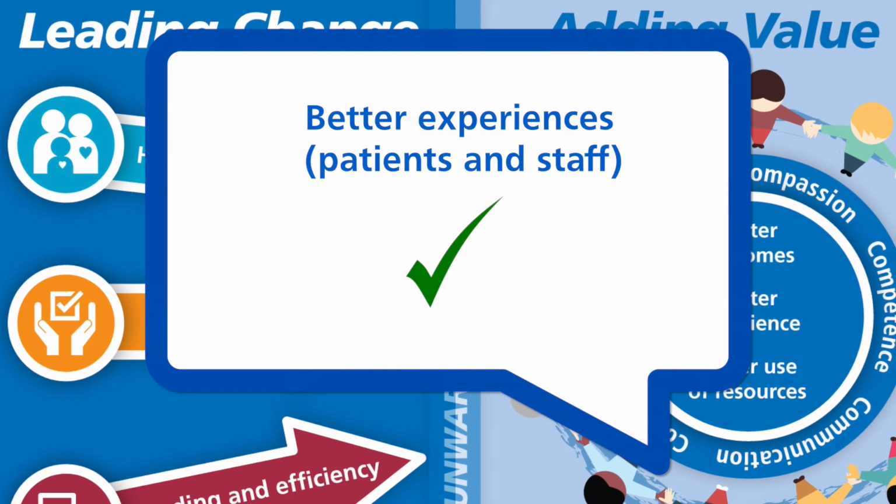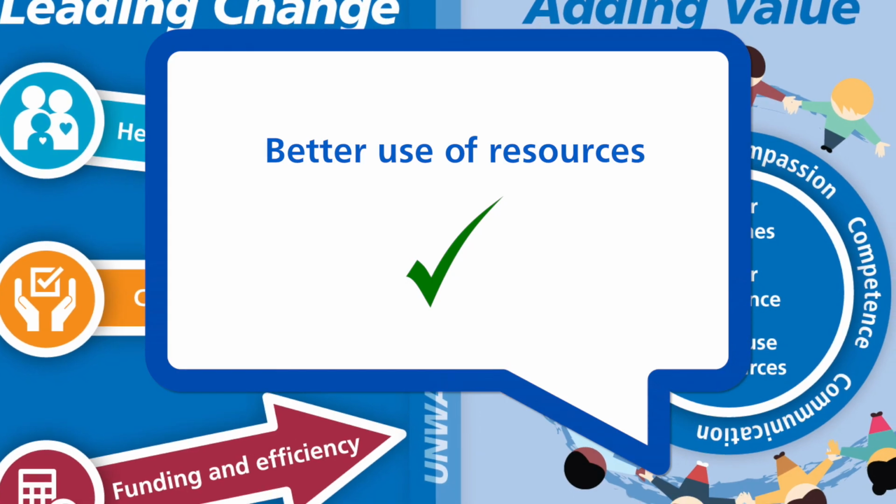By addressing unwarranted variation, nursing, midwifery and care staff can deliver the triple aim measures of better outcomes, better experiences and better use of resources. The Atlas of Shared Learning will be a collection of over 200 case studies that will clearly demonstrate how nursing, midwifery and care staff have contributed to closing the three gaps, identified and addressed unwarranted variation and delivered the triple aim measures. It's really important to quantify the outcomes of our work to really demonstrate the impact that it's had.